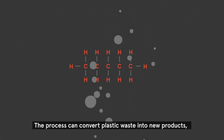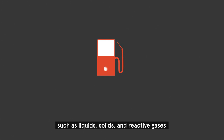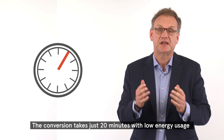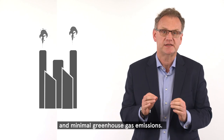the plastic. The process can convert plastic waste into new products, such as liquids, solids, and reactive gases, which can be used to make new plastics. The conversion takes just 20 minutes with low energy usage and minimal greenhouse gas emissions.